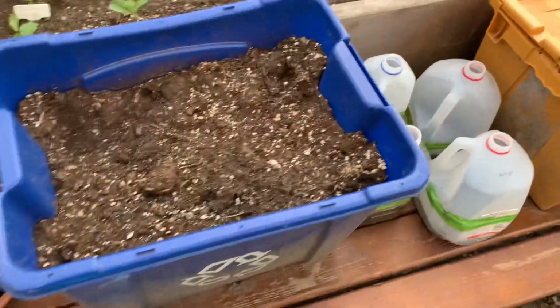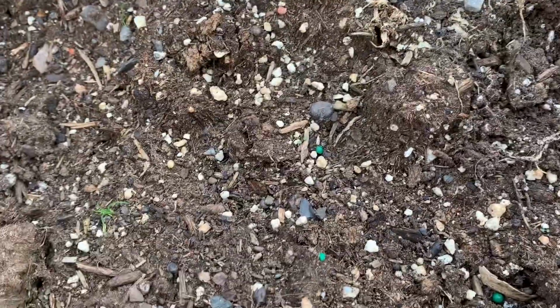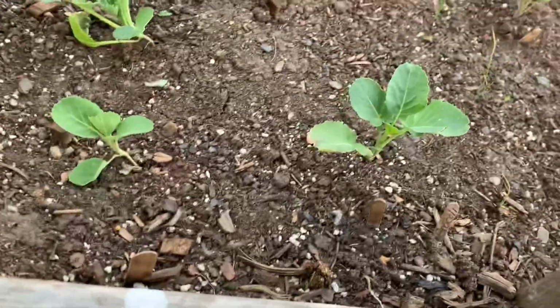This is leftover spent compost from last year. I'm gonna revitalize and use it in my containers over there. I'm gonna put herbs in my containers. I'm just gonna revitalize that soil that I showed you, and I'm gonna use that for herbs.